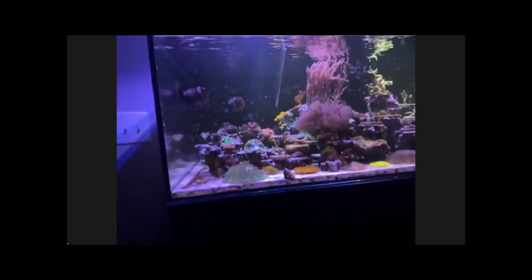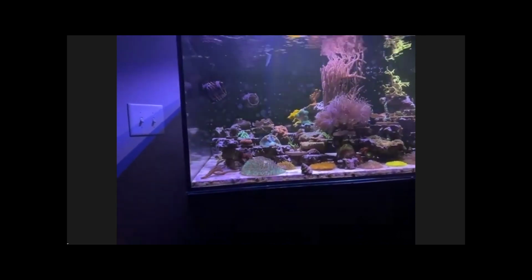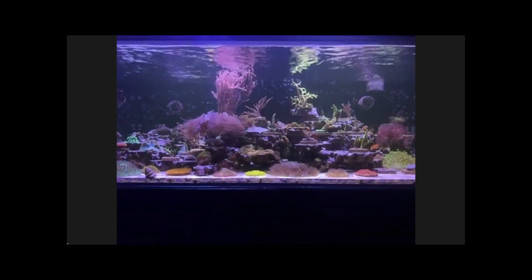And then these two as well. And then the big cat back there. Those are all from Jim, and they're all doing well. One of the frags on the left side over there broke in half during shipping.